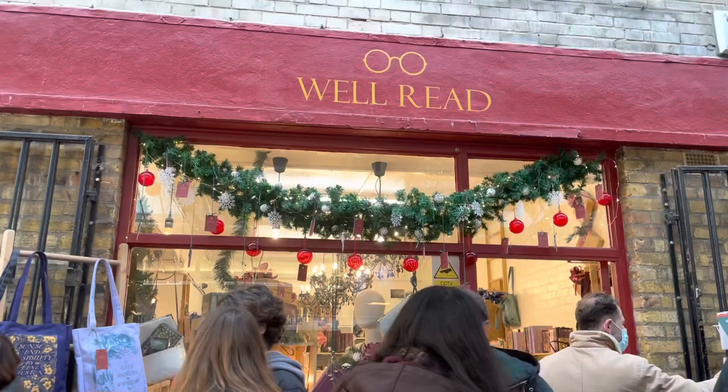So the second bookstore I stumbled across was in Greenwich, which is also on the south of River Thames. It was a very small bookshop in the Greenwich market and it had classics. The name of the bookshop was Well Read and it was a cute little cozy bookshop full of classics. So I absolutely loved it.